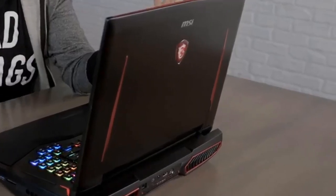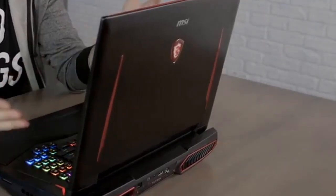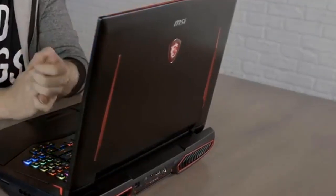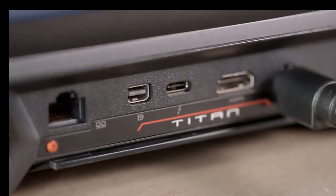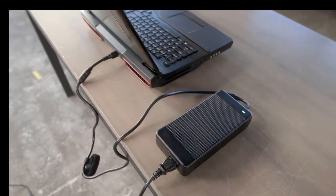It's right in the name, obviously. The GT75VR is VR ready. MSI is really making a big play for that this year. In fact, there are a couple of other laptops they're showing off that are also VR ready. But yeah, you got tons of USB ports on each side. You have HDMI, DisplayPort and USB-C Thunderbolt on the back. It is a fully equipped laptop.